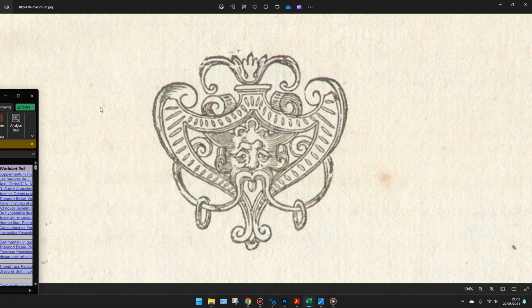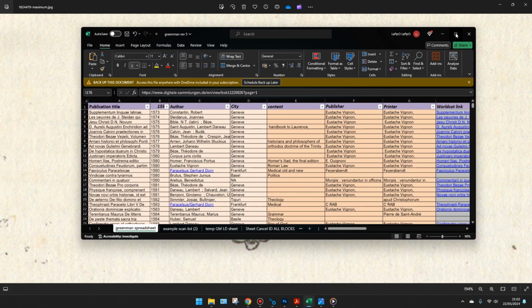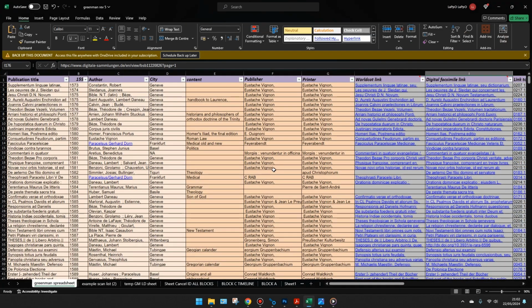Now, what we have here is the spreadsheet. Again, this will be featured elsewhere on the website for you to browse and use the resources for yourself. Everybody is welcome. But we can see here the first instalment on the spreadsheet is Supplementum Linguae Latinae, basically a dictionary for Latin. Now that is going to be quite important and we will discuss that.